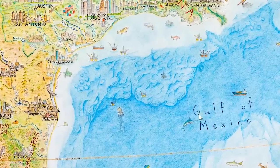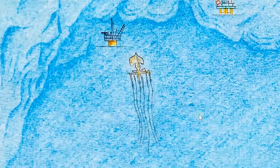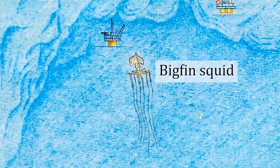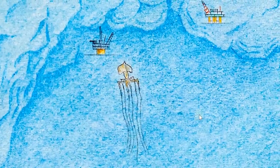There's a lot of oil, a lot of fishing. I'll just give you one more little bonus thing here, actually. This is one of my favorite animals on the whole map. This is a big fin squid, which was filmed off a deep sea oil rig some years ago. And this thing is just so creepy, so alien, so mysterious. And you can YouTube it. Big fin squid should get you there.